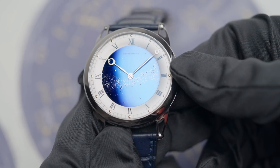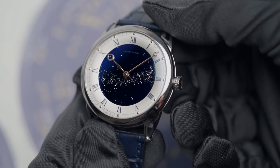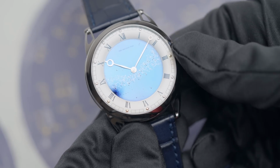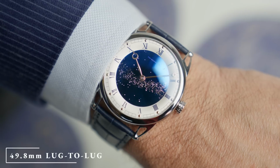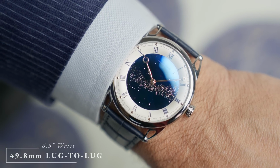Now let's take a look at the case of the DB25 Starry Various. We can see more of that de Bethune DNA, particularly with the bullet-shaped halo lugs that have become so iconic over the last 20 years. These distinctive lugs wrap easily around a small or large wrist. As you can see, this watch nestles in beautifully on my 6.5-inch wrist, and that dial simply explodes when the light hits it.